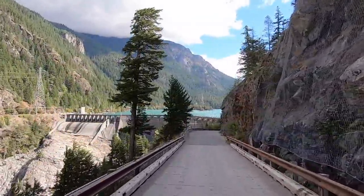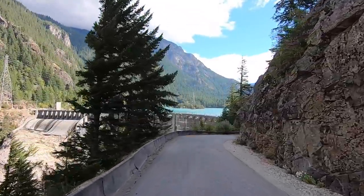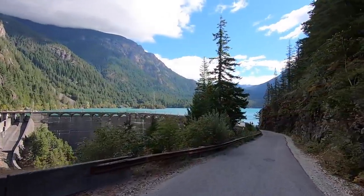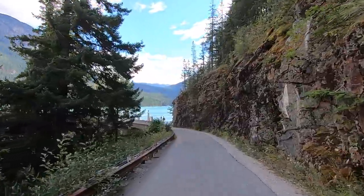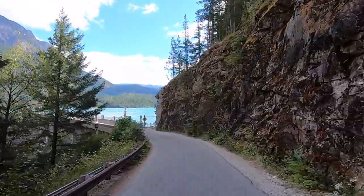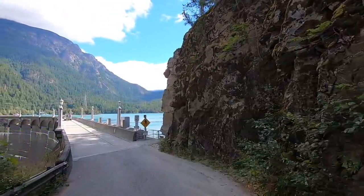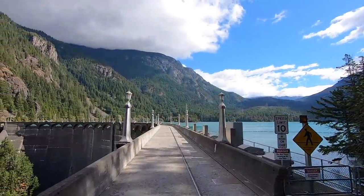Wow, there's the dam. Look at this. Oh my goodness. Look how narrow that road is. Oh boy. We can drive across. Look at this. That van in front of us is going. I'm gonna go. 10 miles an hour. Look at this.